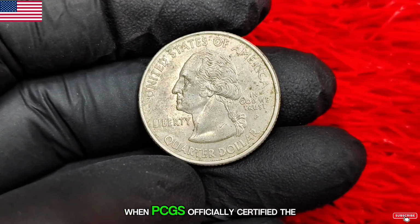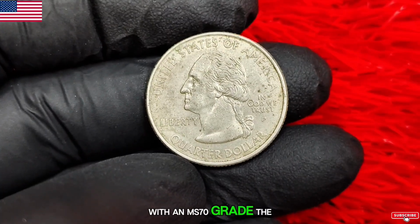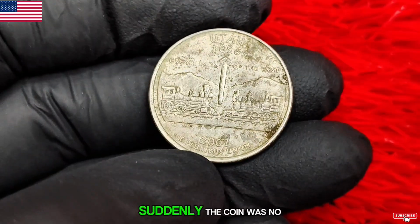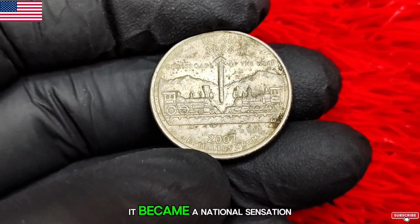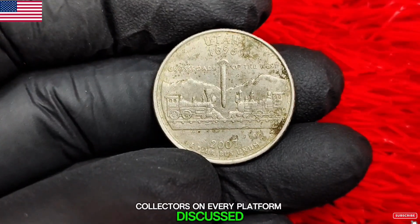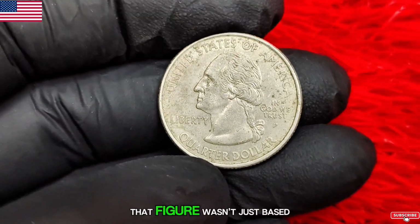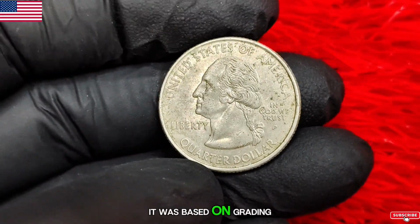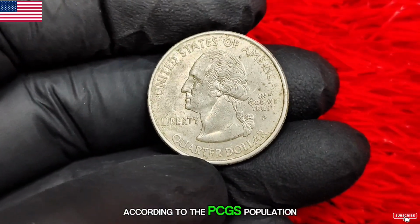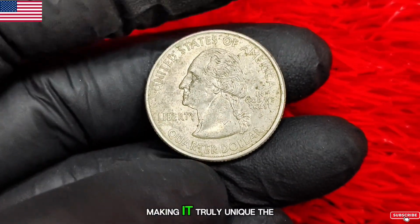When PCGS officially certified the 2007 Utah State Quarter with an MS 70 grade, the news spread like wildfire across collector forums and auction sites. Suddenly, the coin was no longer a curiosity. It became a national sensation. Numismatic journals covered the story, collectors on every platform discussed it, and the coin's estimated value skyrocketed to $10 million. That figure wasn't just based on rarity, it was based on grading population, meaning how many coins of the same design and grade exist according to the PCGS population report. There was only one perfect example known at the time, making it truly unique.